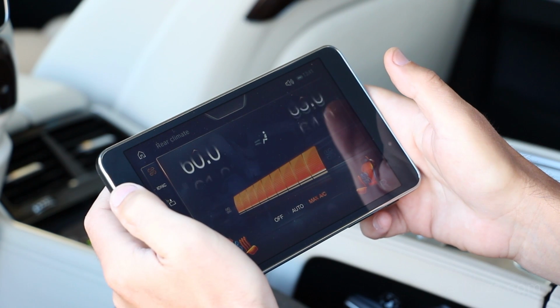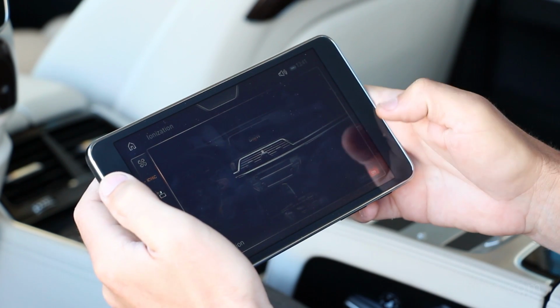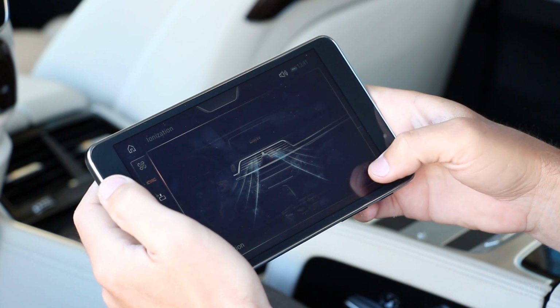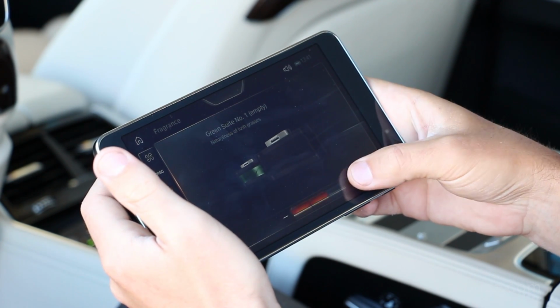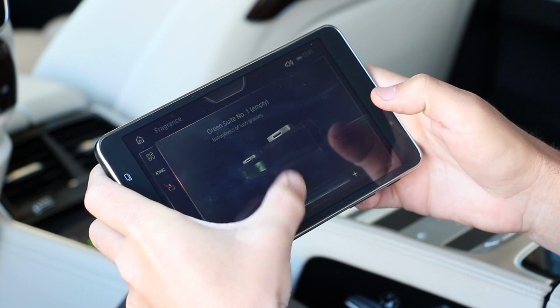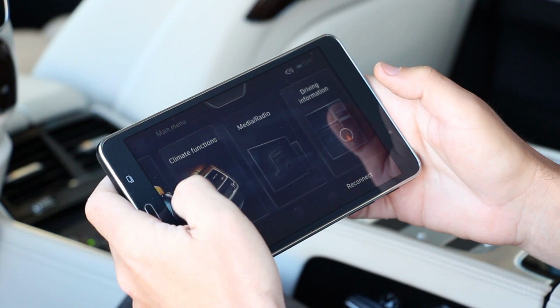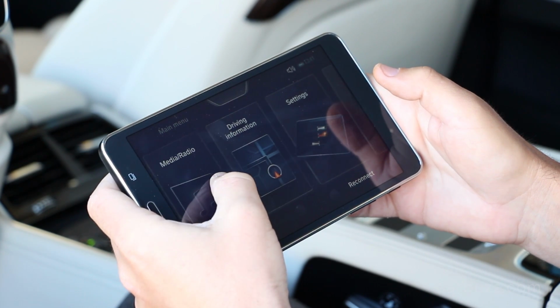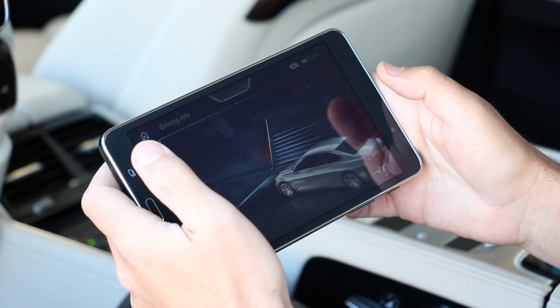And if you've ever used a regular tablet, what's nice about this is that BMW partnered with Samsung. It's very familiar to use for anyone who has a Samsung smartphone. Even if you have an iPhone, it's very user friendly, and it's one of those further things that shows BMW is pushing the technology envelope in every way.